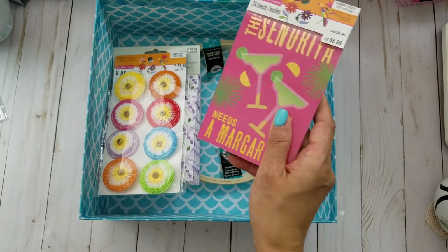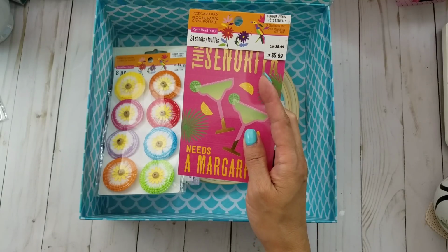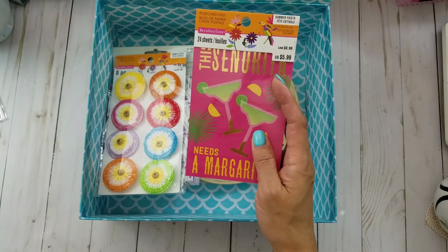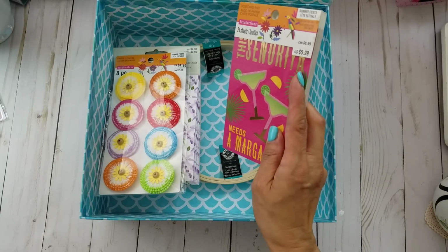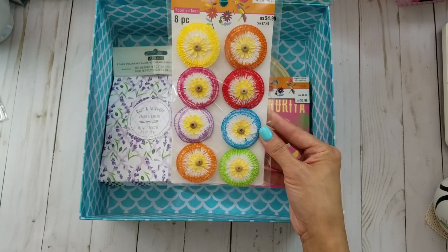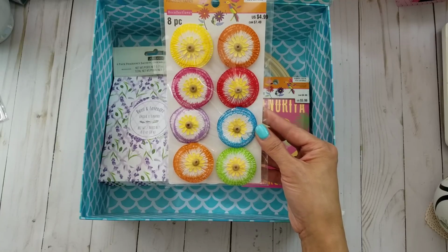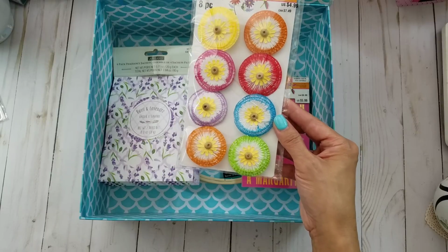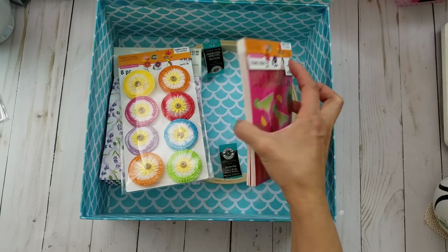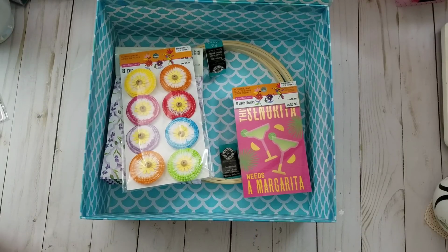This one actually came out to, since this was only 50% off, where is it? Oh, this one was $2.24. And then this one came out to, gosh, why can't I find it? This one came out to $1.87. So this was $1.87, you guys. That was pretty cool. These, I really love these, and these came out to $2.24. So I had to grab the other ones too.